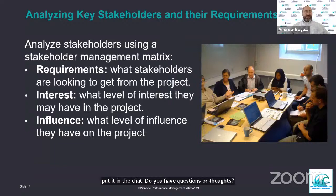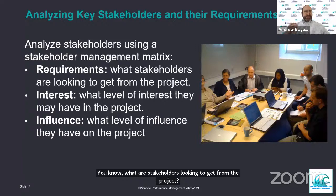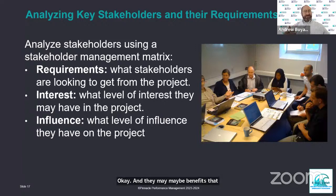Okay, so we've identified our key stakeholders. We get a better understanding about what role they play. There are three main areas we want to take a look at. One is their requirements. What are stakeholders looking to get from the project? They may be benefits or needs that they need to fulfill, performance expectations from the outcome.